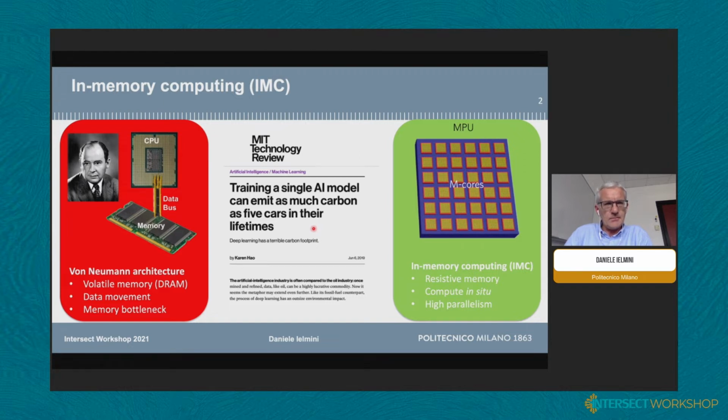trying to motivate and advocate the use of in-memory computing as one of the next paradigms for computation, one of the most promising approaches to computing. And the reason is highlighted in this slide. Basically, today the von Neumann architecture, which is the basis for all the computing systems, especially digital computing systems, which are the mainstream for computation.